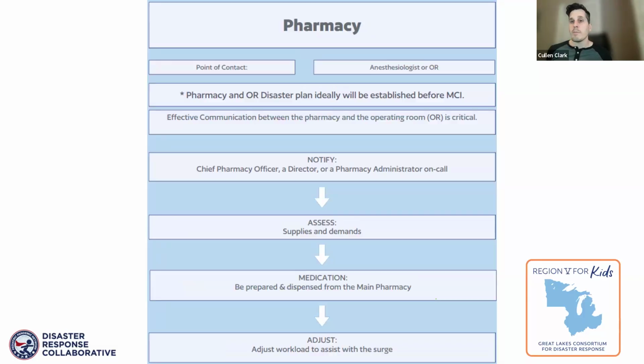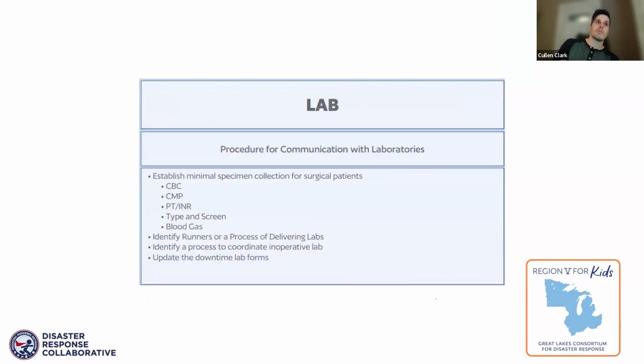Clinical departments such as pharmacy, lab, and radiology are crucial to determining key information that dictates care, as well as limitations due to shortages, staffing, and departmental assets. These sheets include actions and communication factors that can be determined ahead of time, so it's not something that sets us back in the immediate response.